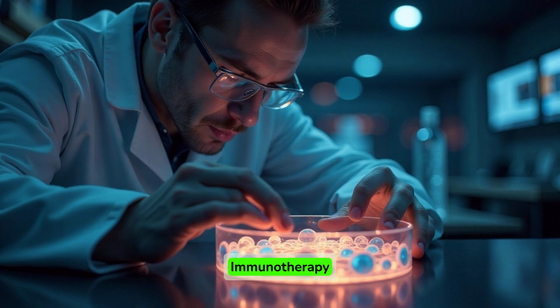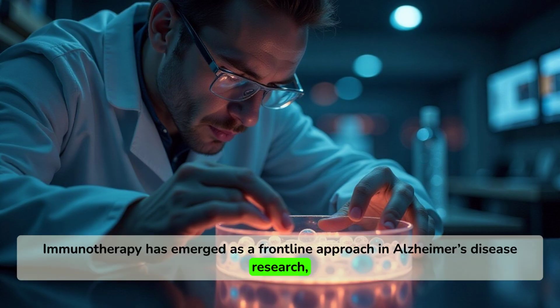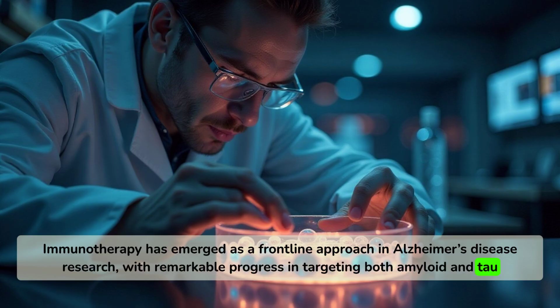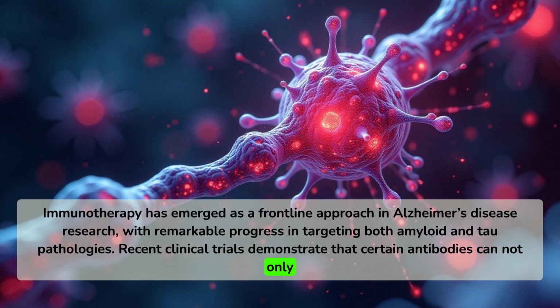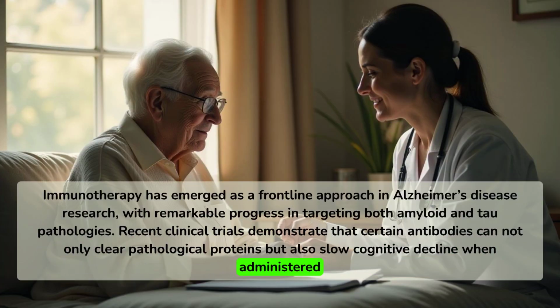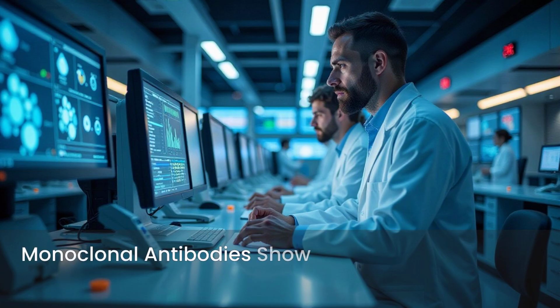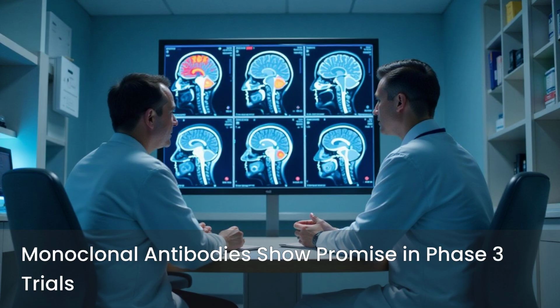Immunotherapy has emerged as a frontline approach in Alzheimer's disease research, with remarkable progress in targeting both amyloid and tau pathologies. Recent clinical trials demonstrate that certain antibodies can not only clear pathological proteins, but also slow cognitive decline when administered before extensive neurodegeneration occurs. Monoclonal antibodies targeting amyloid beta have shown promising results in recent Phase 3 trials.